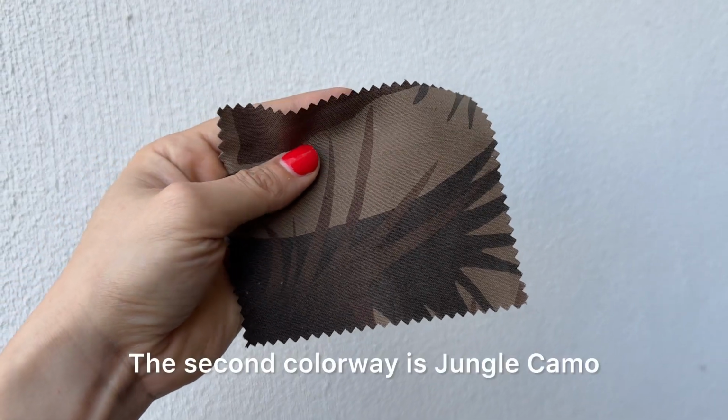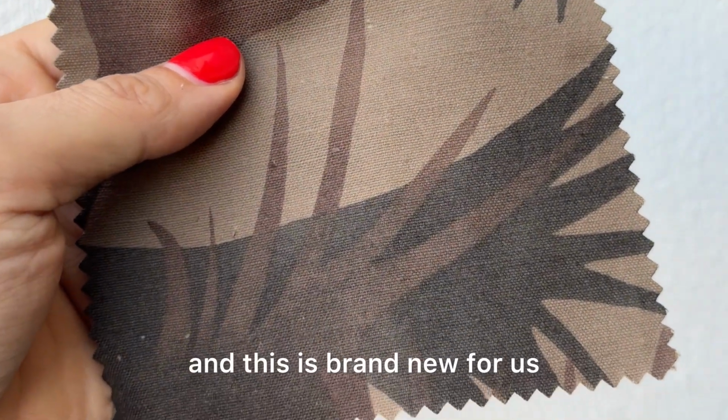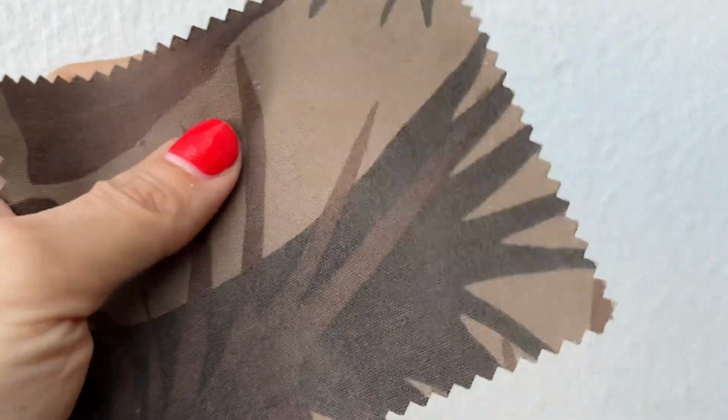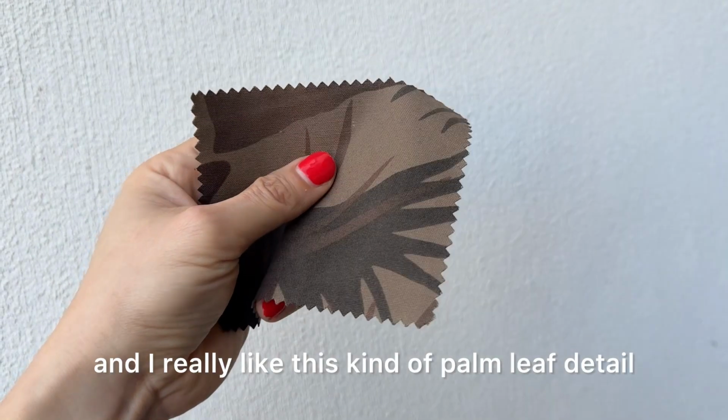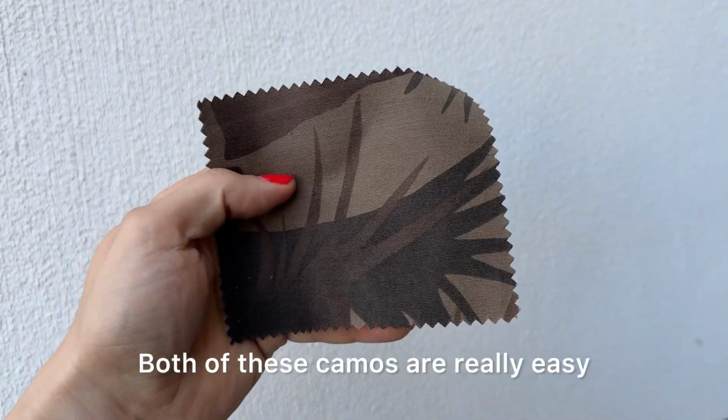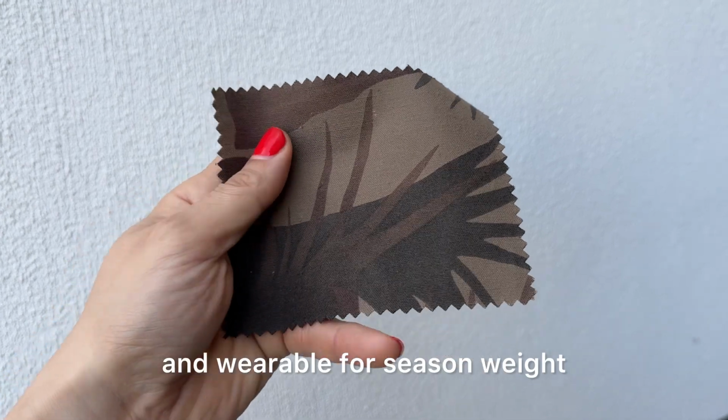The second colorway is Jungle Camo, and this is brand new for us. It's a warm blend of khaki and brown tones, and I really like this kind of palm leaf detail. Both of these camos are really easy and wearable for season weight.